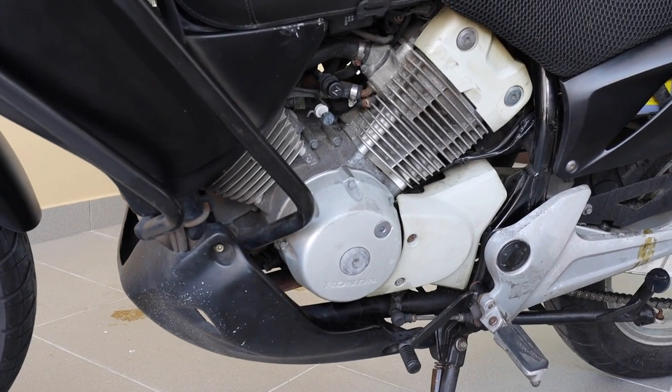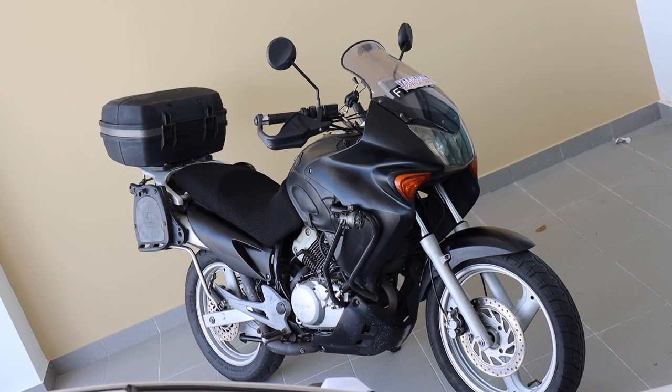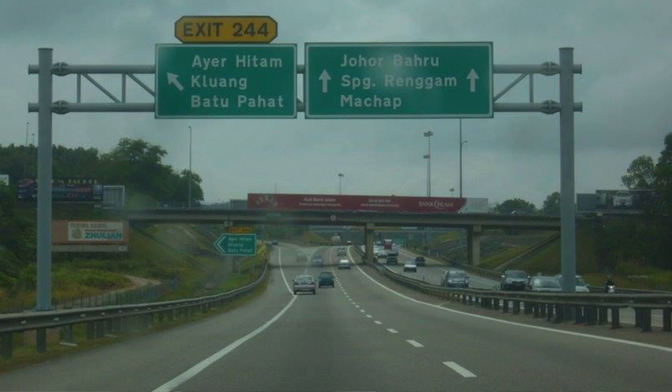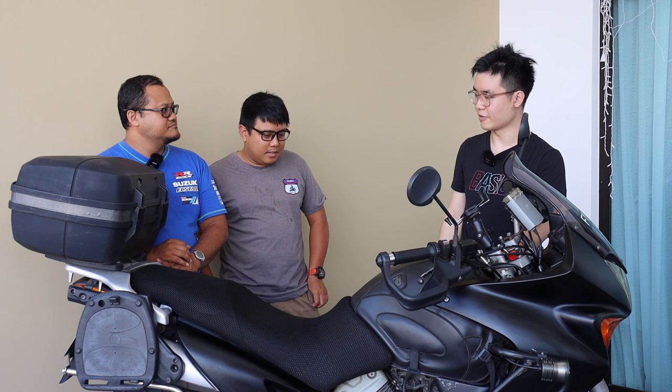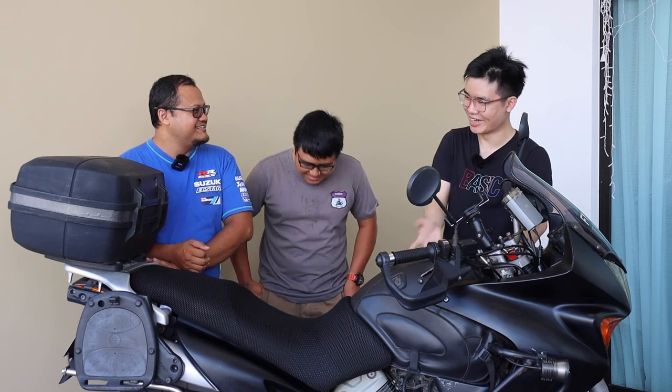It was in the evening, at night, raining, all the worst conditions you can possibly think of, and this little thing just sputters on. We stopped at Gelang Patah for fuel and a break. Then we made our way to, I think, Batu Pahat, then all the way up to Malacca. It brought me there safely, and started up the next day.